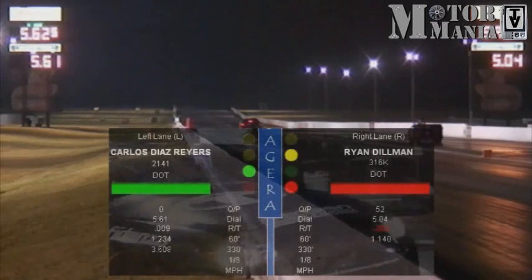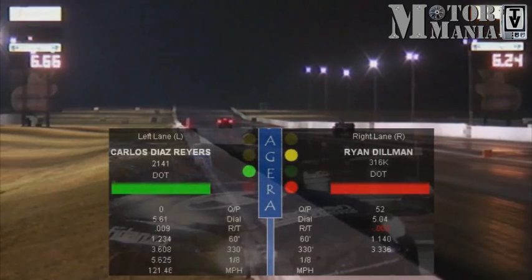Look at that, Carlos Reyes Diaz staying alive. He's 9 on the tree, 15 on the dial, 24 package. Flying Ryan goes red by 2 thou.